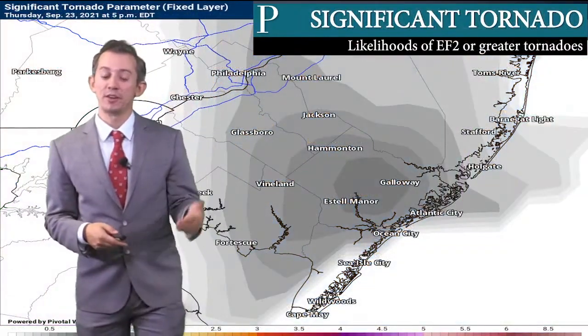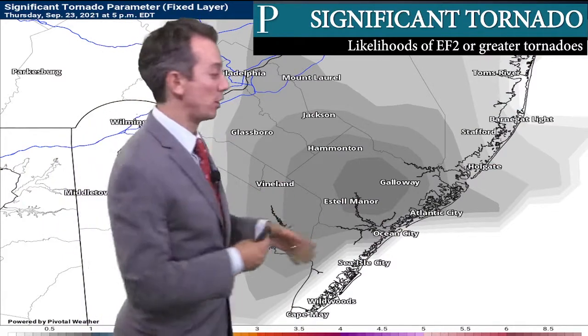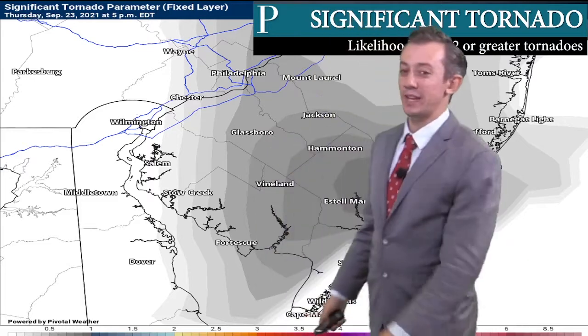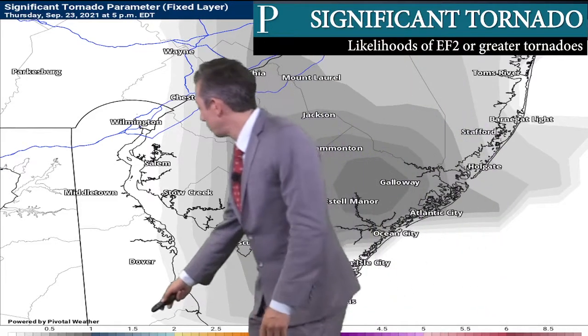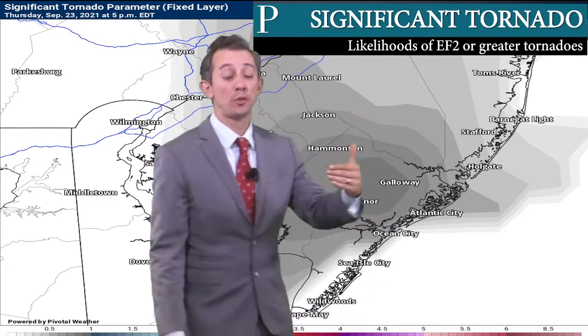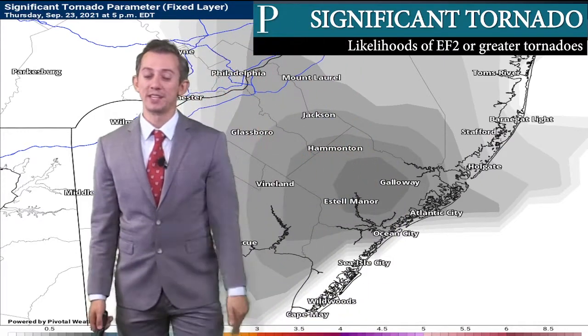Let's take a look at our significant tornado parameter. This is the likelihood of strong tornadoes, EF2 or greater. See some darker grays over there in Atlantic County. Notice that's still pretty low on the chart here, but it does at least give you an idea of where the potential for tornadoes will be as we go into the afternoon and evening.